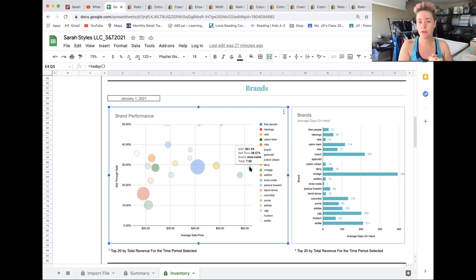We have a couple of Coach outlets here, so I think I see that a little bit more in my thrift stores. Enza Costa is a $61 average sale price, 28% sell-through rate. Those I think are mostly cashmere sweaters. I'll show you the actual items that sold as well.